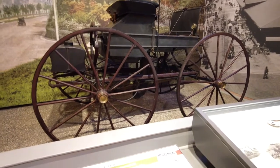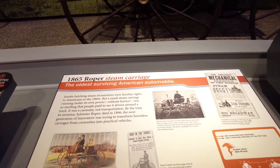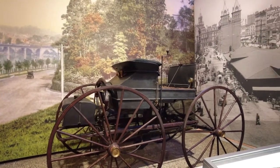And check this out, one of the first cars, so to speak. It's a steam-powered car. It's an 1865 Roper steam carriage. Imagine having to put coal in there and fire it up and wait for it to get warm enough and heat the boilers just so you could go somewhere.